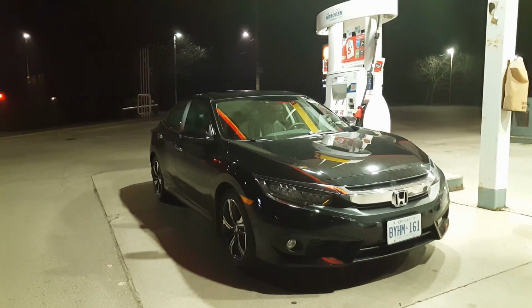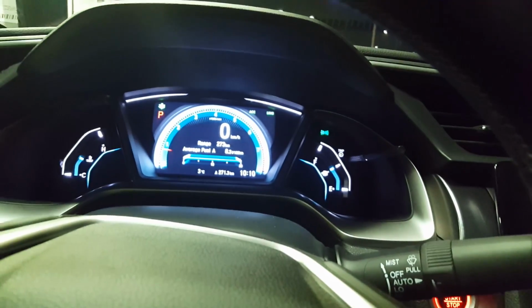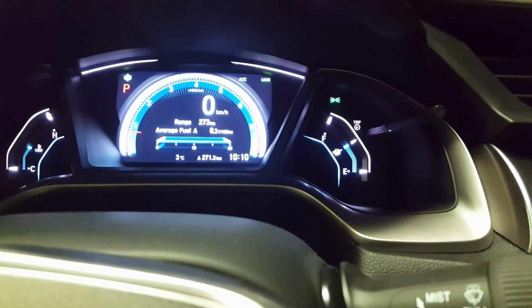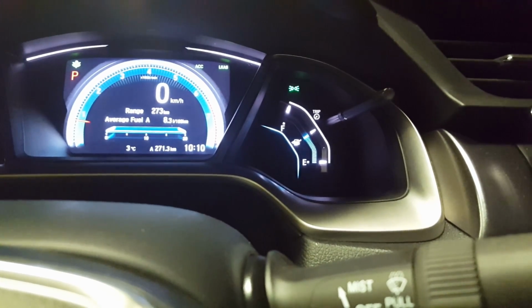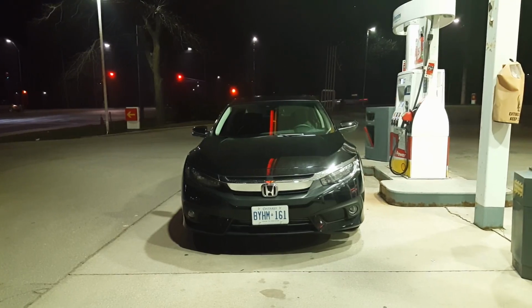So what we'll do now is fill it up at this pump right here and see how much it costs to do a full tank. Keep in mind, actually, we won't be doing a full tank. We'll just be filling it up to the full line, but we'll only be filling up a half tank because we've only used half a tank of gas. But we'll times that number that we get by 2 to emulate the cost of a full tank.